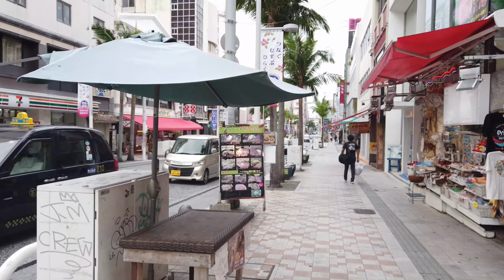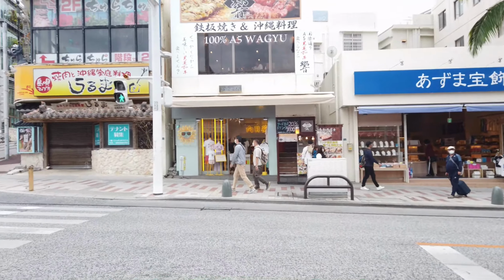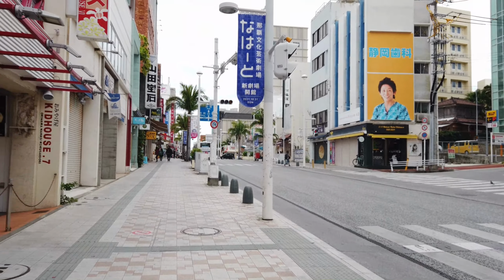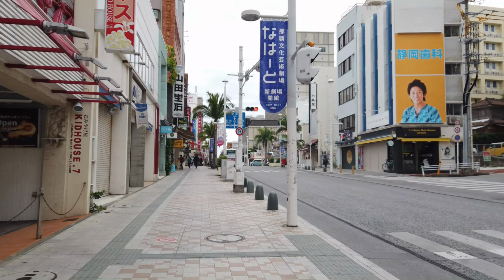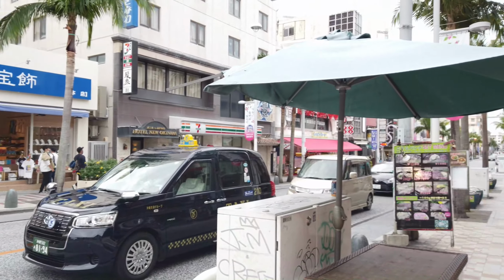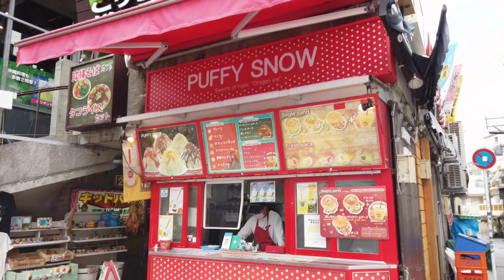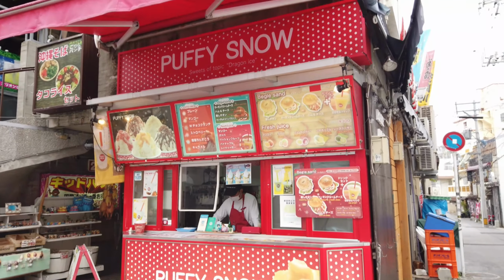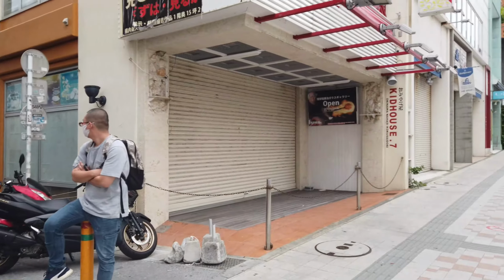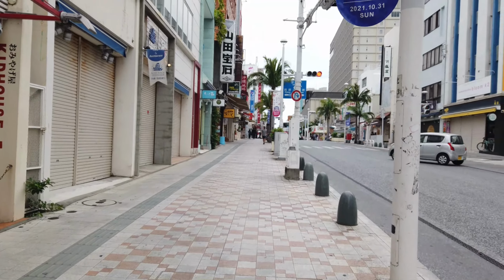We've just made it. It's Kokusai. And the marker you can use to get to this little alley, if we spin around, is this puffy snow. Now, it might not always be there, you gotta be prepared for that, but it's this alley right next to it. It'll lead you right down to where the Nagamine Dojo was.